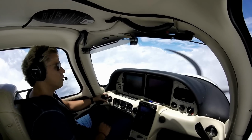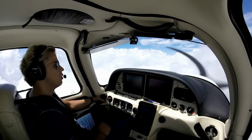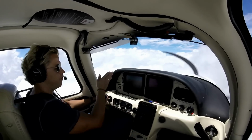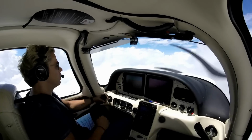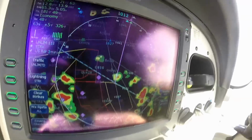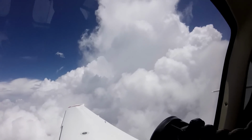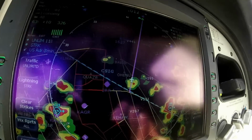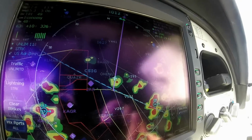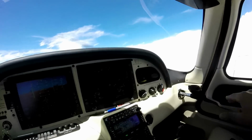Alright, so we made it through all that nasty weather. So you notice what I did, basically just veered all around here, right? Alright, let me show you a little more. This cell, right here, where we're at, is this one. That's what it looks like, okay? So notice that it has moved a tiny bit because we're supposed to be in it, but it's not raining. It's clear, right? Because this thing is moving to the east.